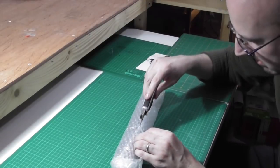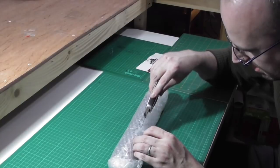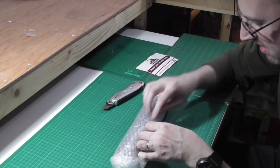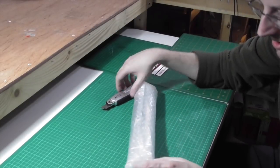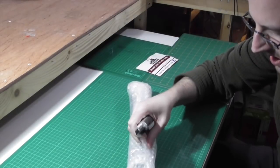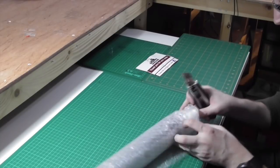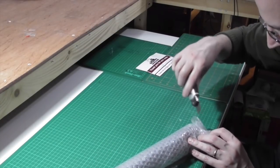So I'm being very careful where I cut. Oh, there's another one here.